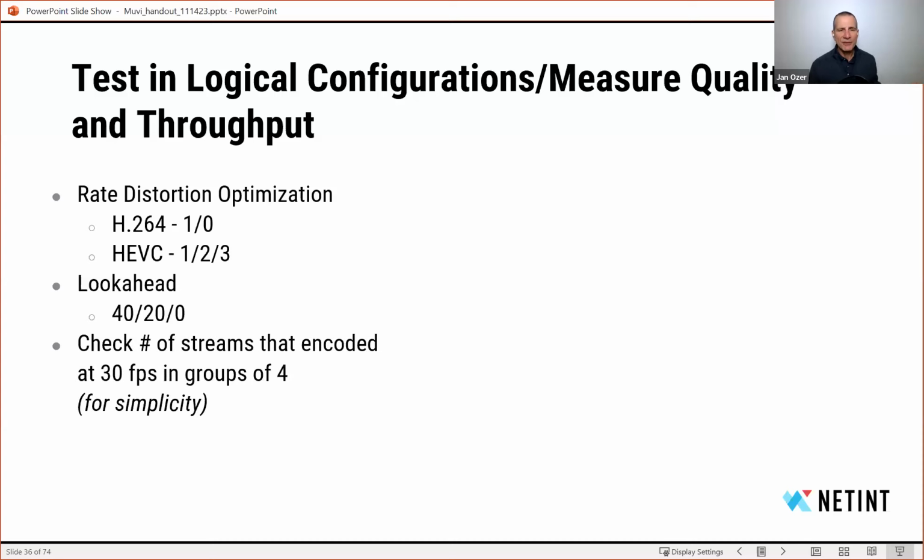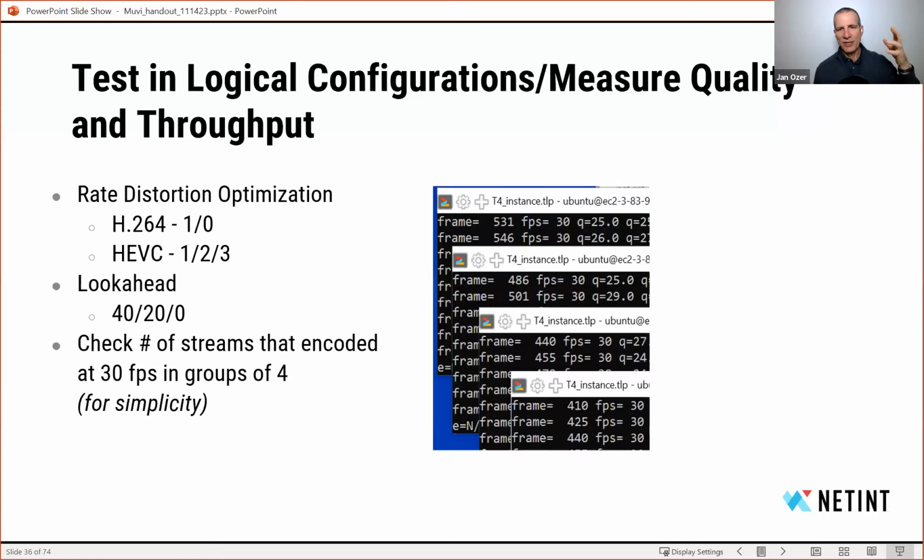And then I checked the number of streams that I could encode at 30 frames per second in groups of 4. So what I did was it's pretty simple and pretty low tech, but I loaded up a server, created separate instances for each transcode, and then each group of 4, I would see, okay, are all transcodes above 30 frames per second? Okay, in this configuration, it could do 4.